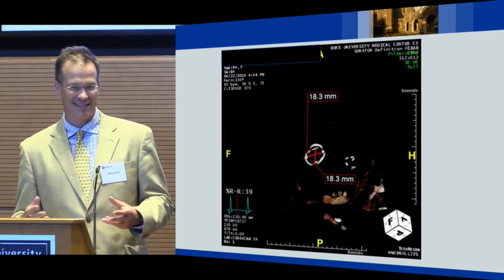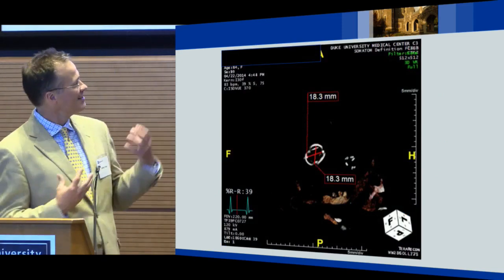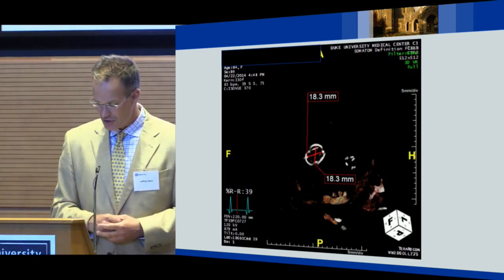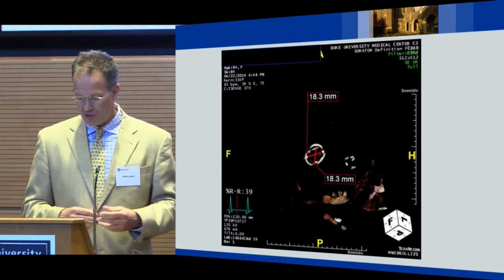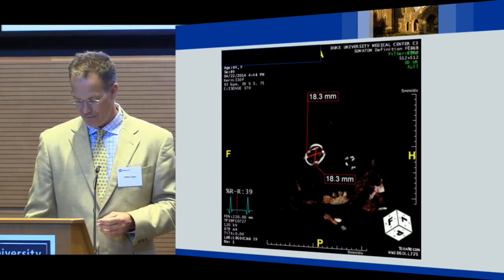This is a CT scan. This is a slice of a recon CT scan. This is us trying to figure out how big this sewing ring actually is, because that has implications for how we treat this woman. So the best we can deduce, she has an 18 millimeter orifice area in this valve.